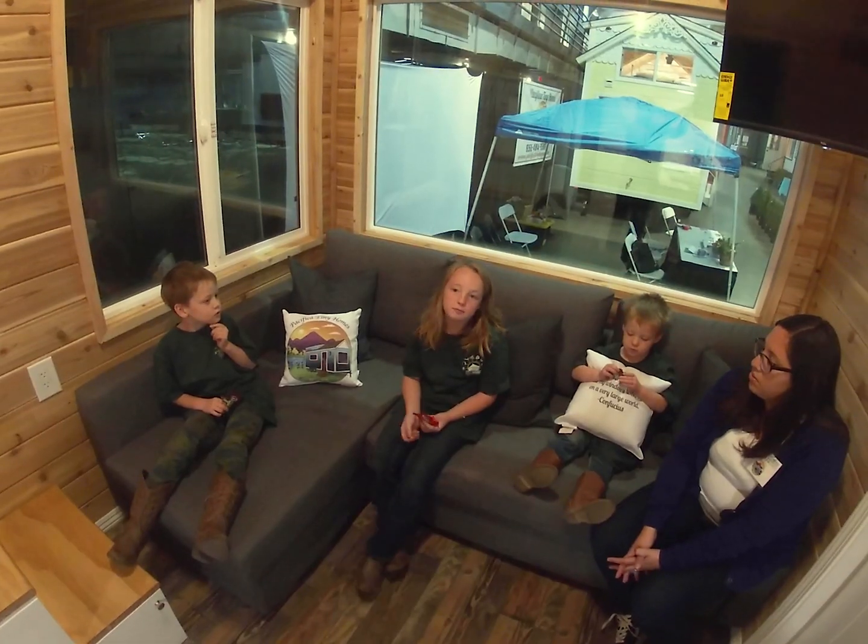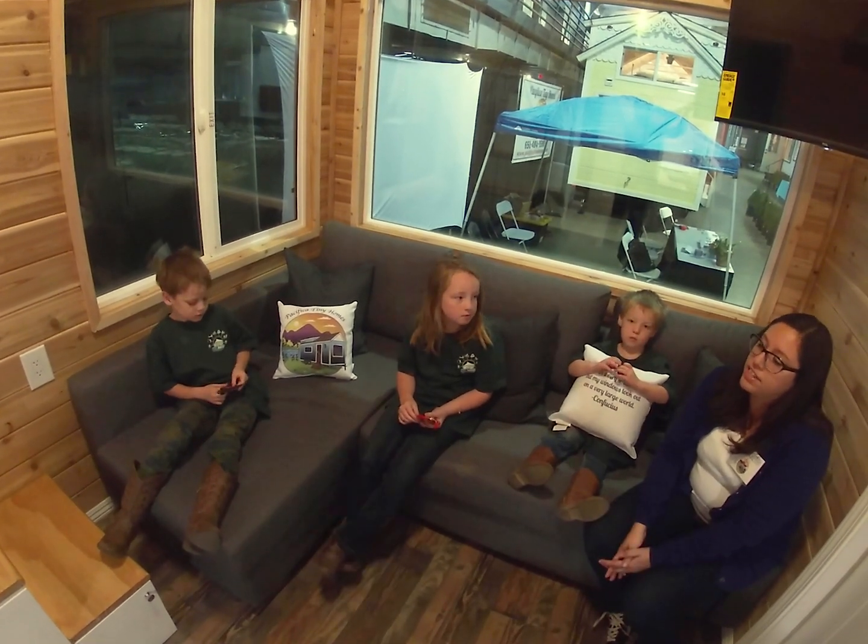So we're here with these 3 wonderful kids whose parents own Tiny House Tool, and they live in a tiny home. What do you think is the best part of living in a tiny house? I like living in a tiny house because we get more outside time and it takes less long to clean. Ooh, that's cool. So you don't have a lot of chores, right?